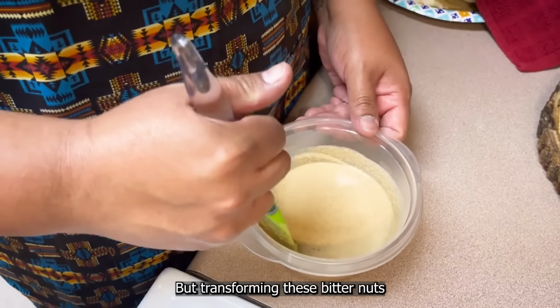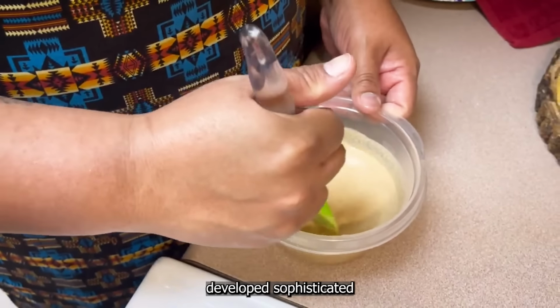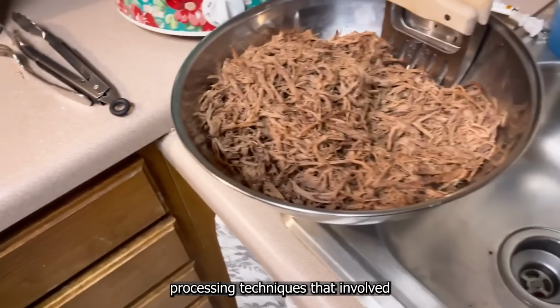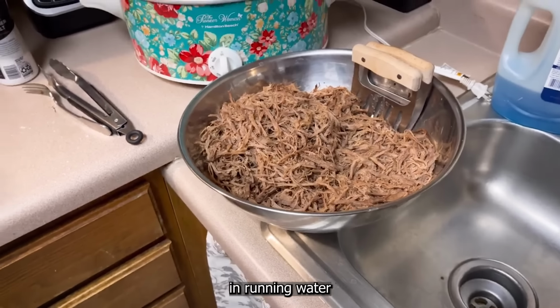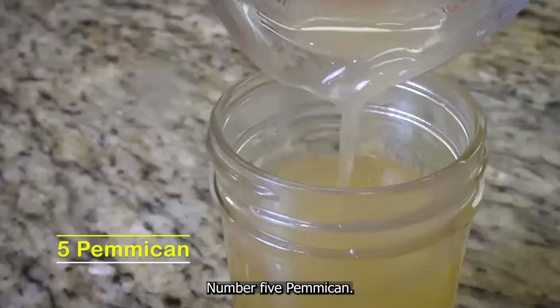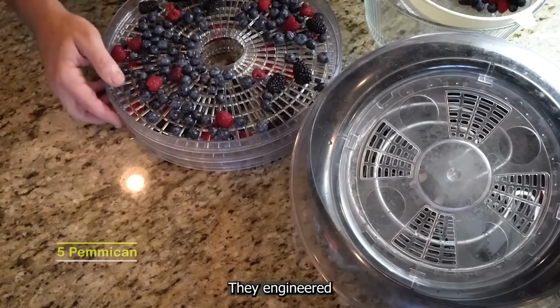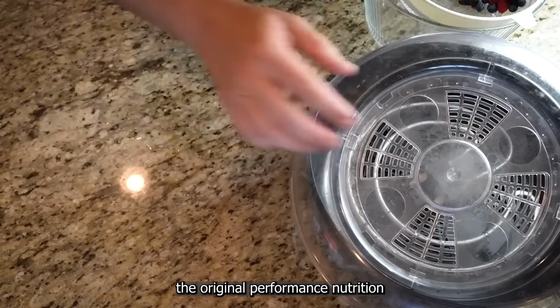But transforming these bitter nuts into something edible wasn't simple. Native Americans developed sophisticated processing techniques that involved repeated washing or soaking in running water to remove the bitter tannins. Number 5. Pemmican. Native Americans didn't just create foods for emergencies. They engineered the original performance nutrition.